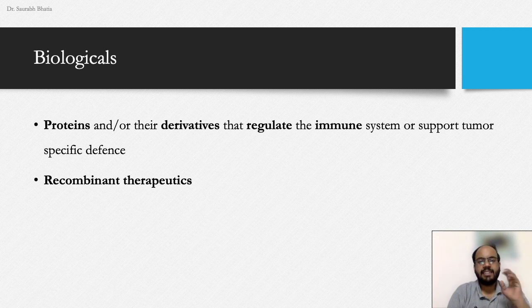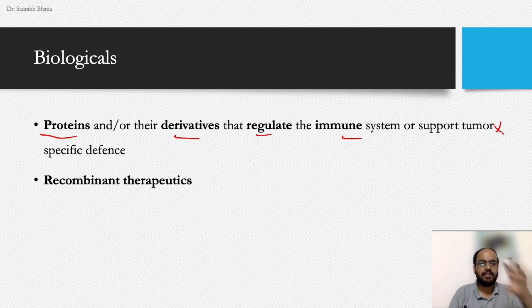Okay, so what essentially are biologicals? In previous weeks' lectures we had discussed various biologicals, including adalimumab, rituximab, infliximab and these sorts of drugs. These biologicals are proteins or their derivatives that regulate the immune system or support tumor specific defense. Now tumor specific defense is not actually needed for us. The most important part of this definition is that it includes proteins and their derivatives which regulate the immune system.